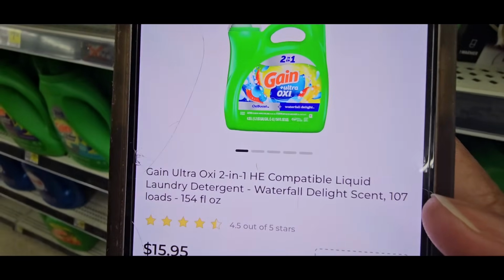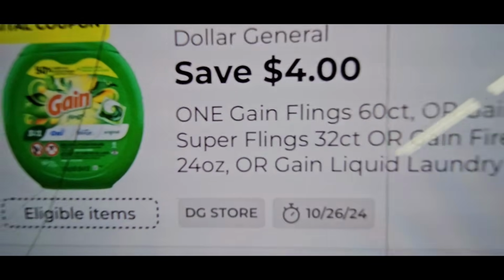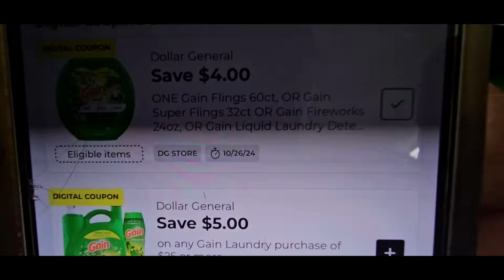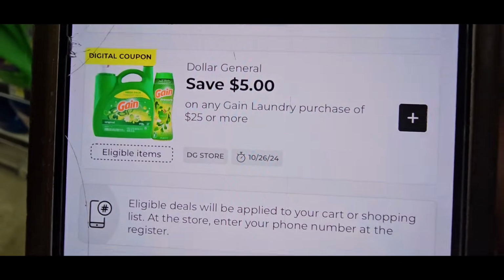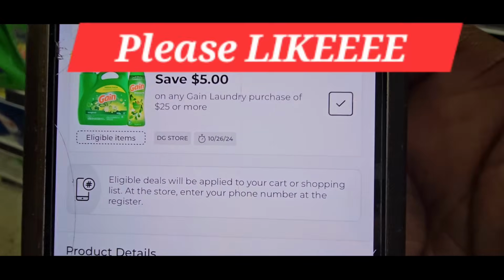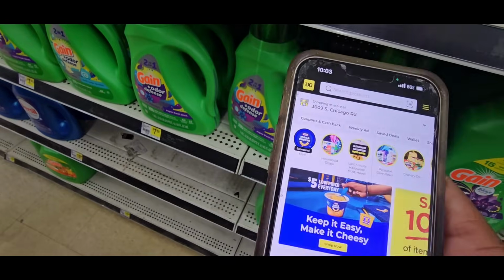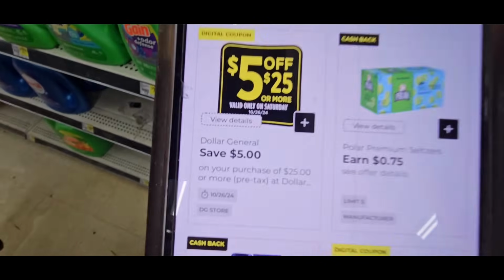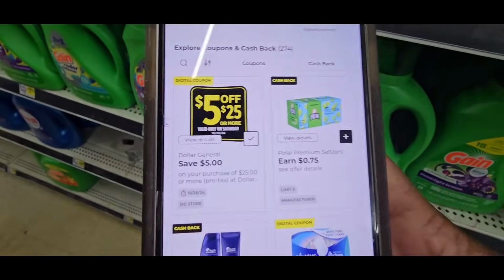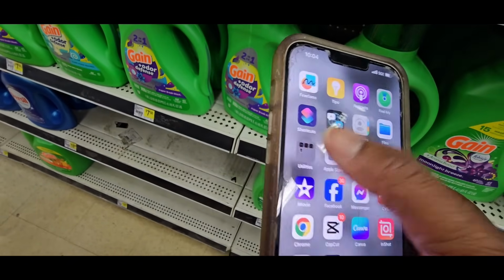And when I scan it, it's $15.95, and it's actually 2 coupons attached to it. One is the save $4. It is a Dollar General coupon. Whenever it's black, you need to tap it to turn it and claim the coupon. Then you have the spend 25, save 5 off Gain product. Tap that to turn that and claim that. Now, if this was on a Saturday, you would have to turn this right here, then you have to go up to $30, okay? Now, so let's do the math.